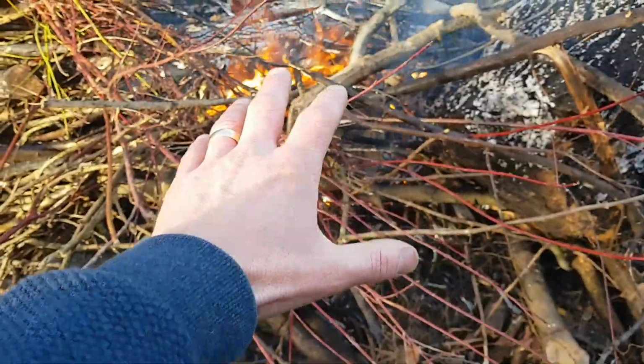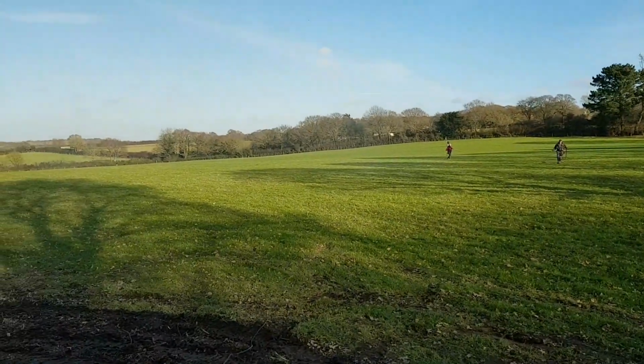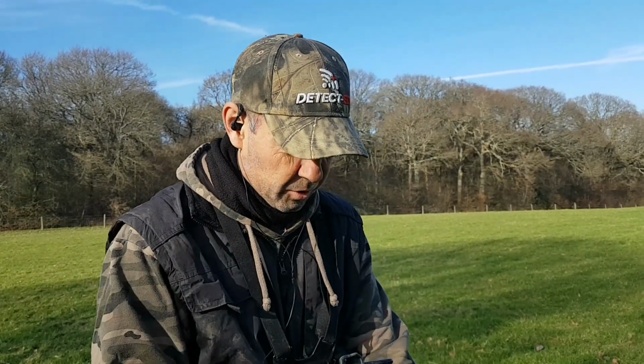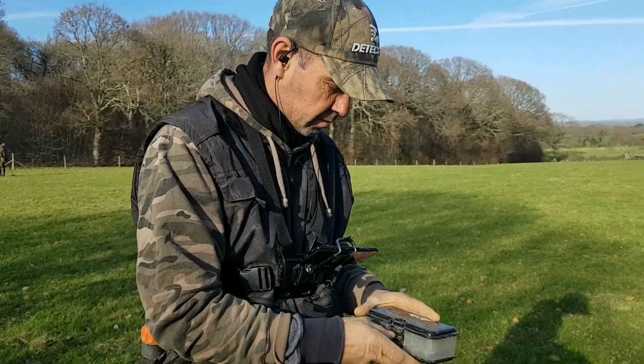The farmer's just got a nice fire going, which is getting some feeling back in my fingers. It's not actually too bad today, is it? It's been quite sunny. I don't feel the cold anyway. Alpha male. Historical Magpie on YouTube, check him out. He's just going to show us what he's found. A lot of nothing, he says.